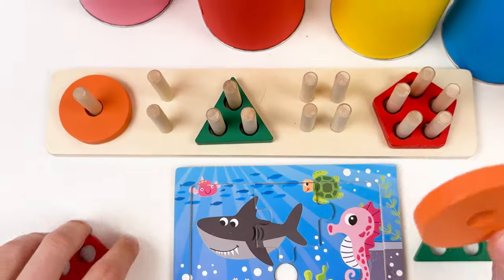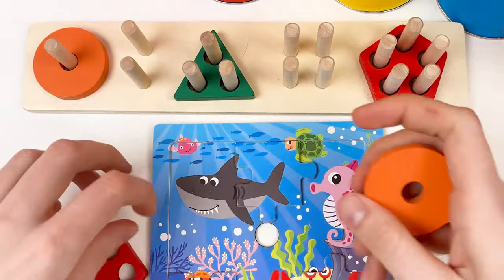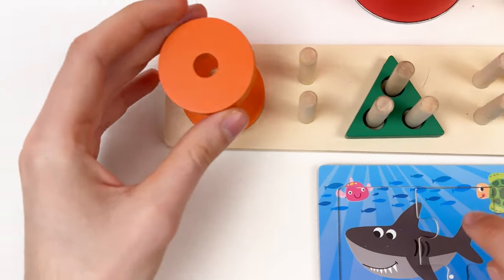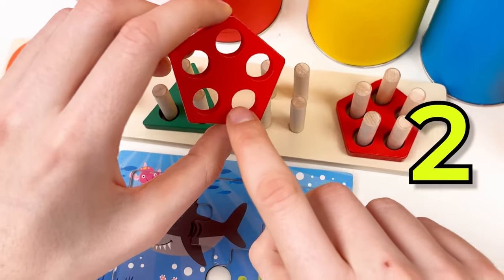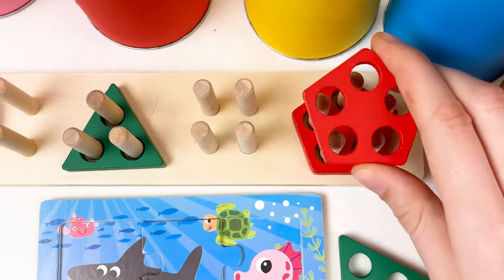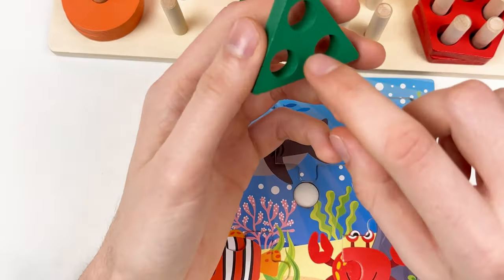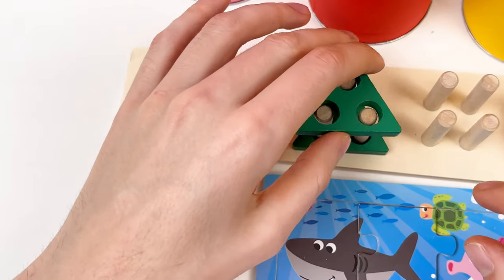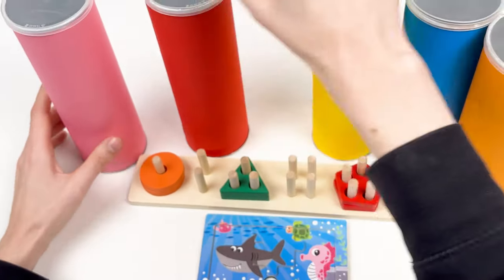And let's look at our shapes. And here we have the orange, the green, and the red. And let's count. Here we have one hole. So we can place it here. And here we have one, two, three, four, five. Five holes. Let's place it here. Great. And here we have three holes. One, two, three. Let's put it like this. Great! Let's continue on our puzzle adventure.